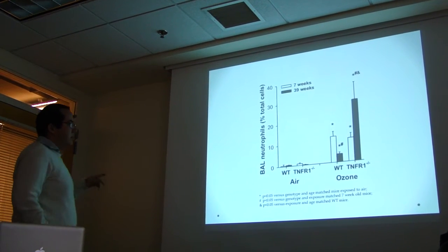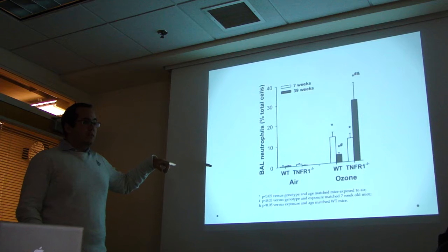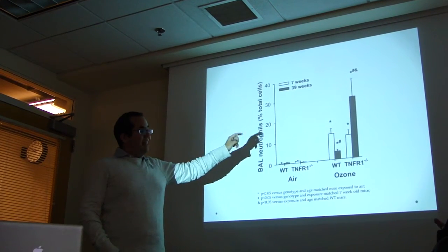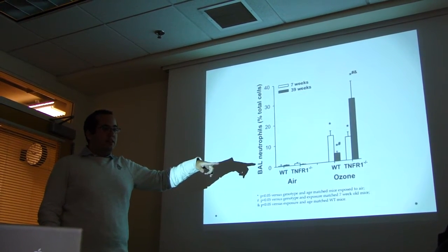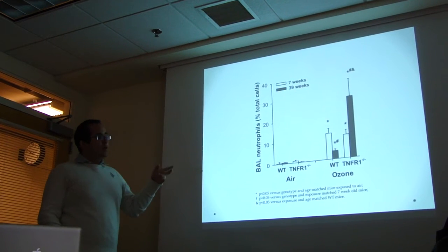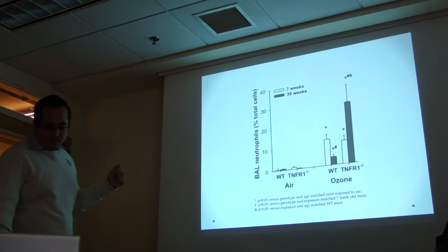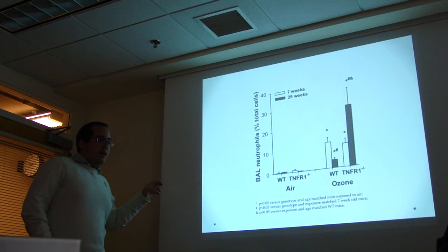The results from the lab show there is increased inflammation with ozone exposure in all groups. But what's interesting is that in the wild type group, the 32-week-old mice have less inflammation than the 7-week-old mice. And when we took out TNFR1, it's actually reversed. So maybe the old mice, when exposed to ozone, have a protective factor against inflammation, and it may be because of TNF-alpha.